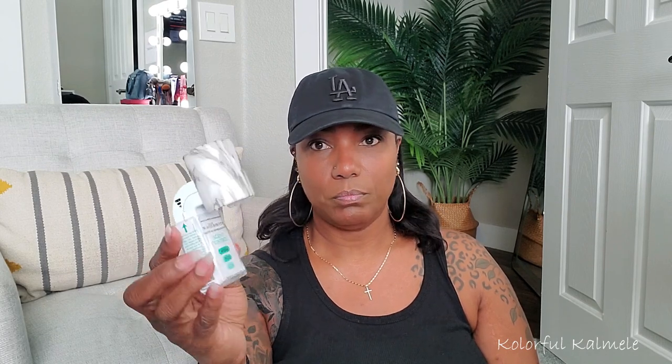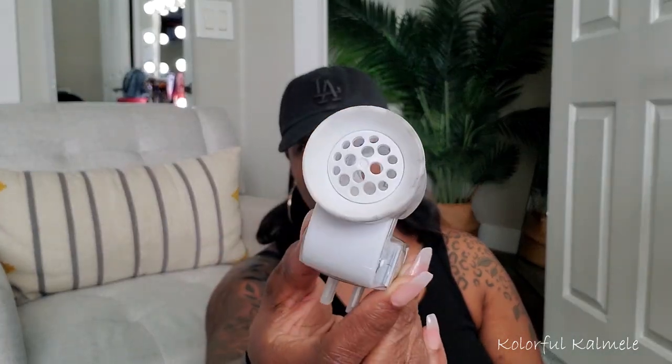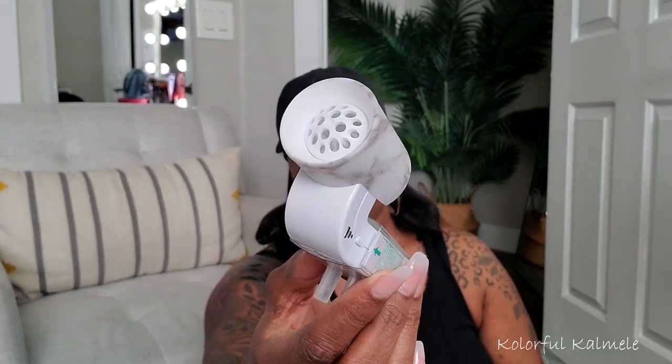Now, I've never purchased any of their wallflower scent control little holder things for around the house. But I said, you know what? Let me go ahead and try some of these scents. So I grabbed two of these so I can put one, I think, in my closet bathroom and one in my main bathroom in my bedroom. So I grabbed two of those, and the scents that I picked up were rose water and ivy.